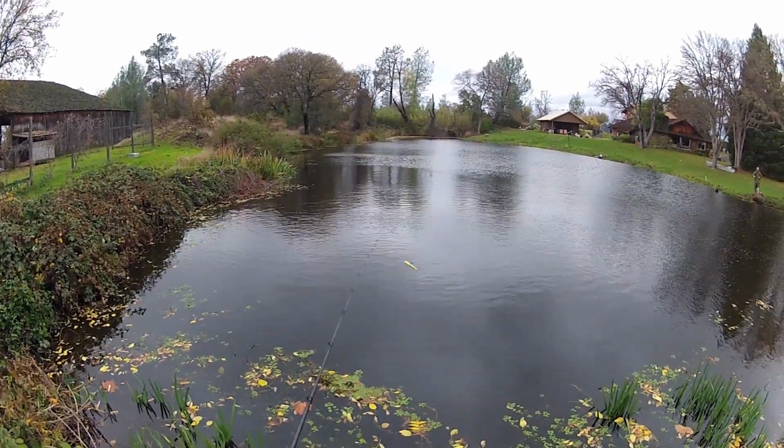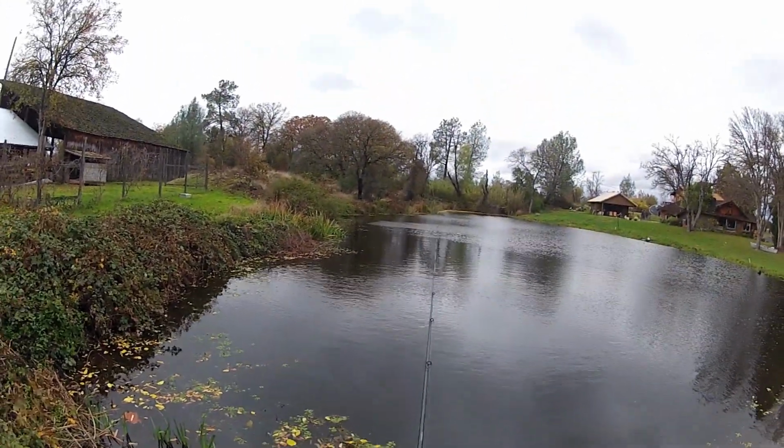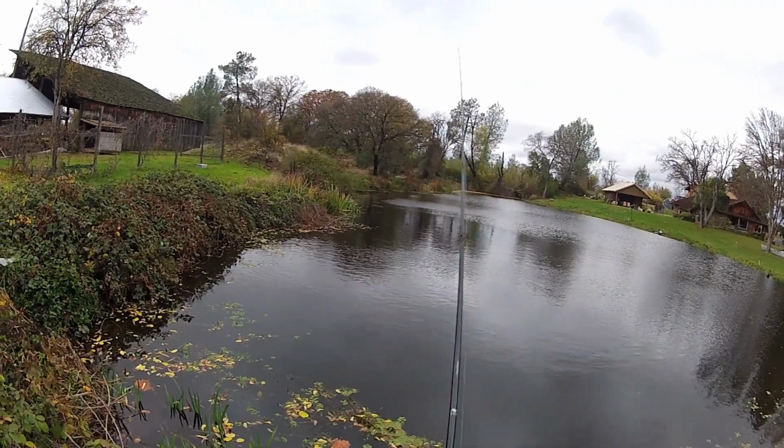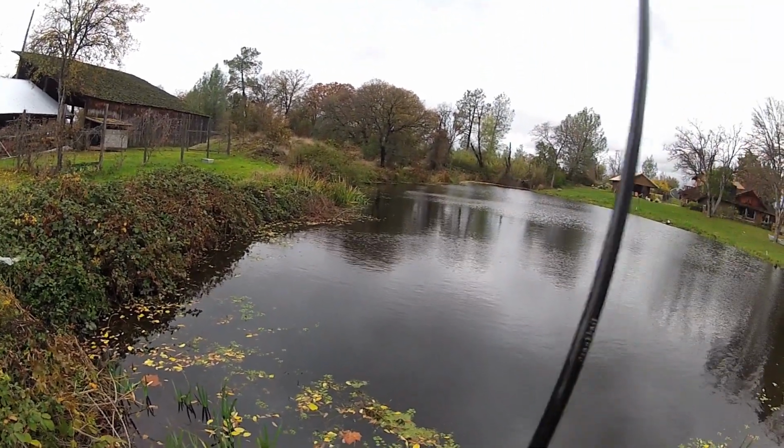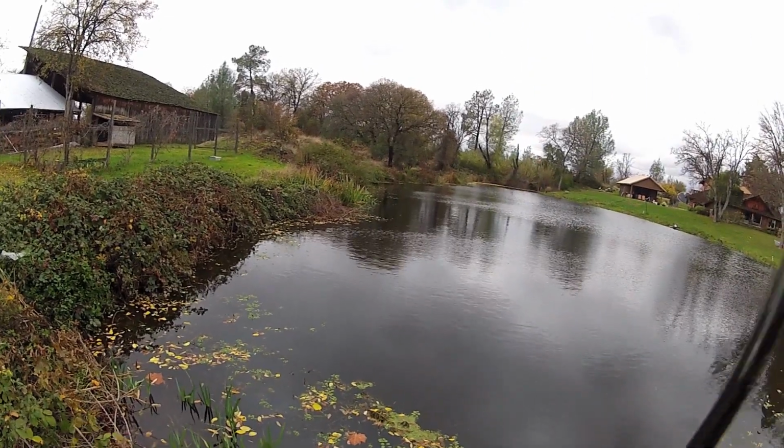This is my first cast that you're seeing right here. And so I just wanted to really get right back to where I was the last time I was here a few weeks ago with the lipless crankbait. Air temperature was about 55 degrees.